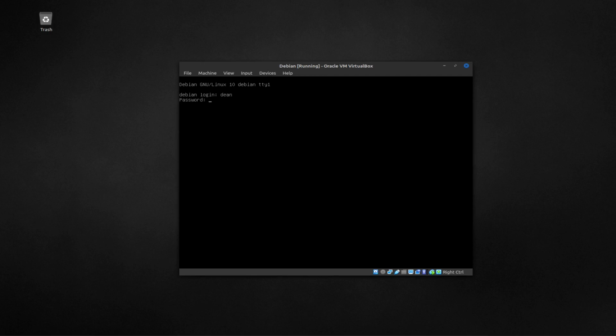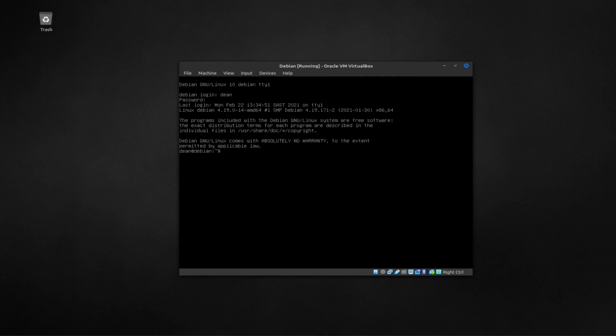So, okay, now I want to see my current user. Because we set up a root user during the installation and gave it a password, I want to see what groups my current user Dean belongs to.